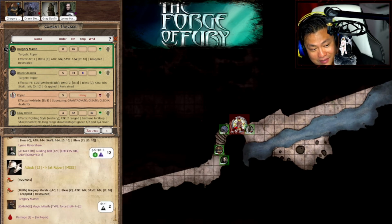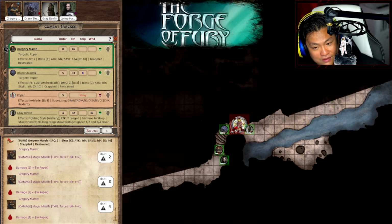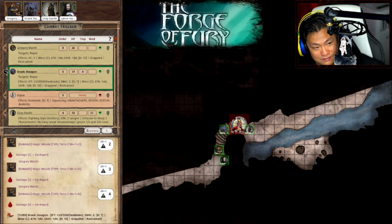So the first dart does 2 force damage. The second dart does 3 force damage. And whack, the last dart does 4 force damage. You smack it 3 times with Magic Missile. This creature is tough, and that's really all I can do on my turn, so I guess I'll end it.